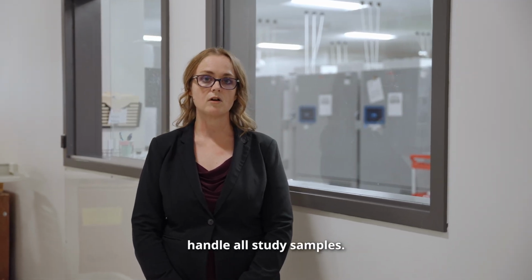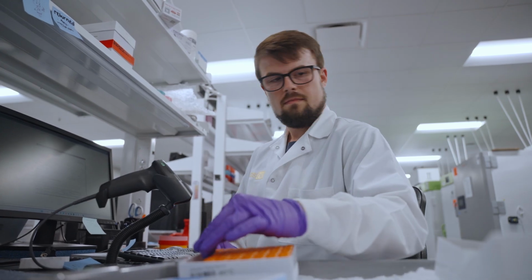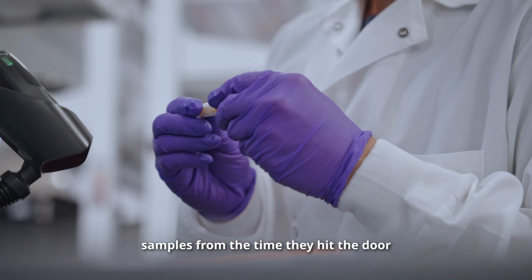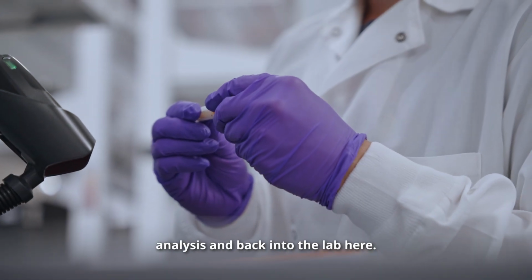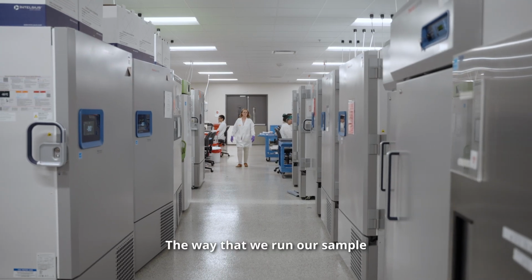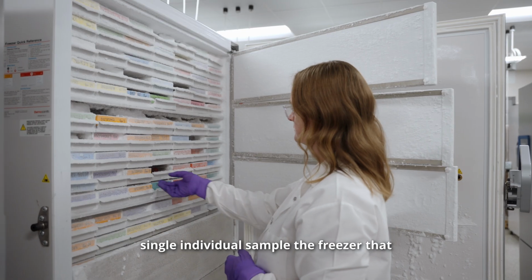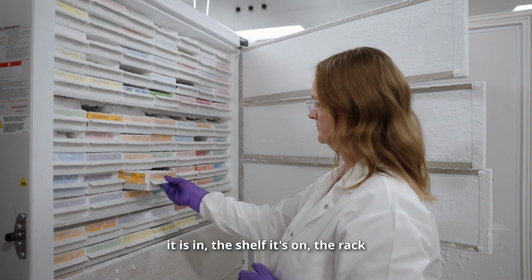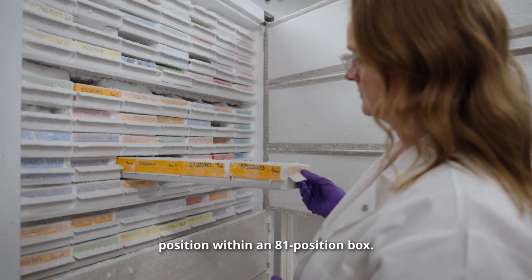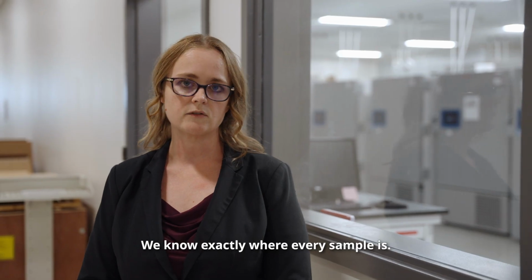This is where we handle all study samples. The entire life cycle of the sample is managed in this department. We use our Watson LIMS system to track our samples from the time they hit the door until they are all the way through analysis and back into the lab here. The way that we run our sample management, we are able to tell every single individual sample the freezer that it is in, the shelf it's on, the rack it's in, the row, the box, and the position within an 81 position box. So we have total coverage. We know exactly where every sample is.